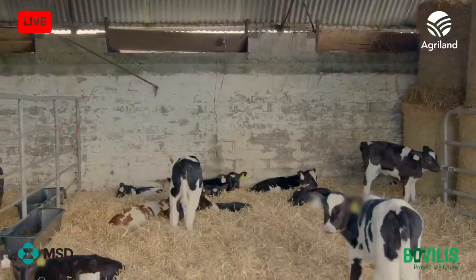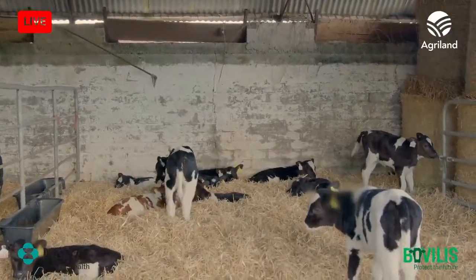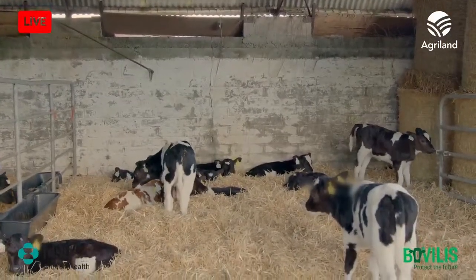They lose most of their heat through their feet, and now we can see that the calves are all nesting down. It's almost like a little duvet around their feet, and that's very good. It's nice to see that.